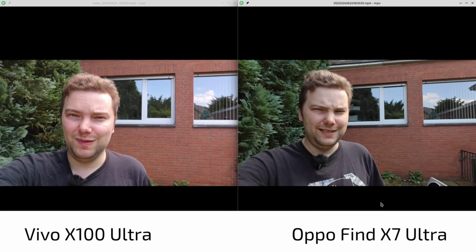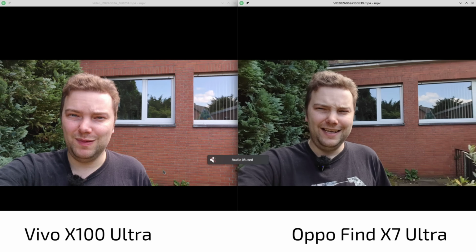Yes, we can see clearly a difference. A brighter picture on the Vivo X100 Ultra, a bit of darker picture on the X7 Ultra. The X7 Ultra a little bit more realistic than the X100 Ultra in this case, because the stone of this house looks more towards what the Oppo Find X7 Ultra shows. What we can clearly see is also the Vivo X100 Ultra when you see the movement of the video there.